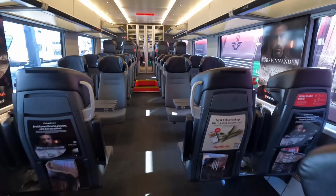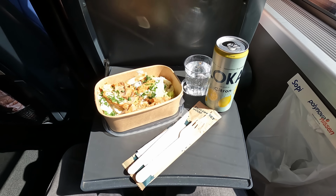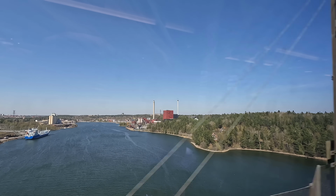Today we'll be riding with a private company in Sweden along the country's most travelled route in their first class offering, so let's go and see how they weigh up to the competition.